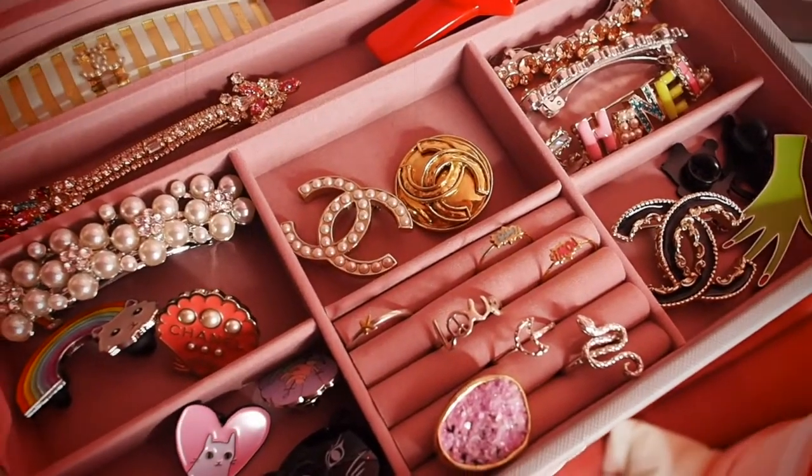I have my little box here. I've got a Chanel necklace hanging off the edge, which I think would be safer over there. So I'm gonna just go through them, and I think I should start with my first ever Chanel brooch. Oh God, I'm really nervous about dropping things.